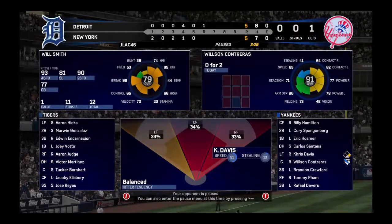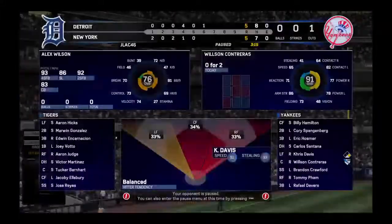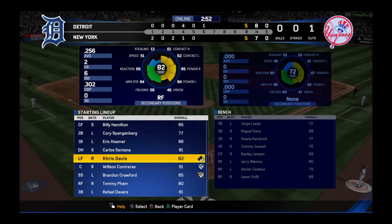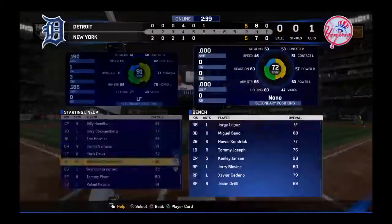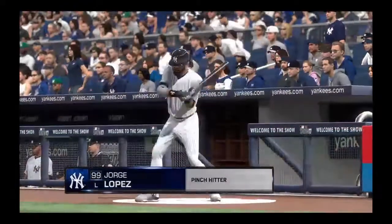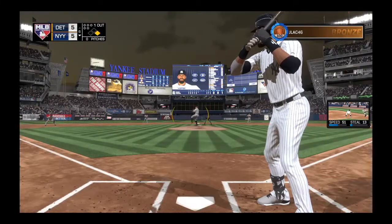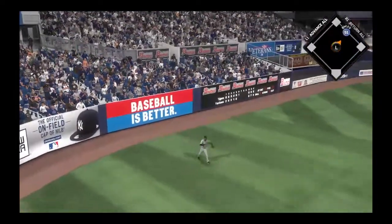Ready once again. Wilson Contreras. Wilson. Jorge Lopez will be summoned off the bench here as he'll pinch hit with a runner at first and one gone in the inning. And it looks like a right-hander's got enough to throw in the Tiger bullpen. That's lifted the other way out to left. Hicks is after it. He's got it, and there are two down now.